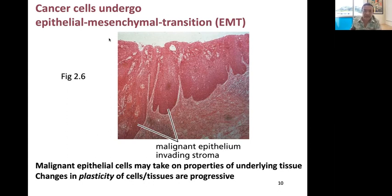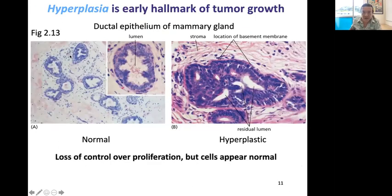Let's look at that here. So here is a normal cross-section of mammary gland. So most of the whitish space in here is the stromal or mesenchymal tissue.